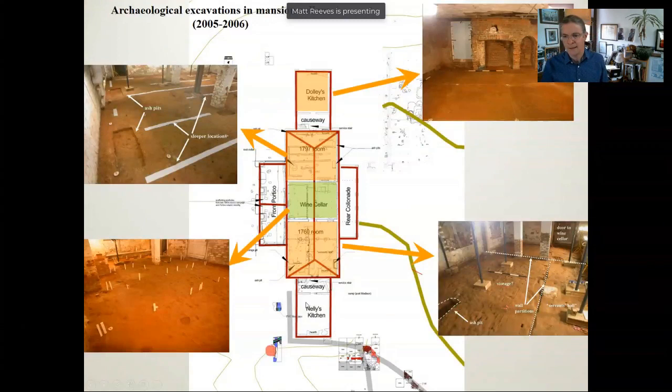Nellie's kitchen is the one that had the workout pit that Randolph Scott used. And you'll see with the excavation records from Nellie's kitchen that a large portion of it had been disturbed in the 1930s with the excavation of that pit. But basically everything else was intact. The surfaces were intact from the Madison era. So these were incredibly important for understanding how these spaces were used.